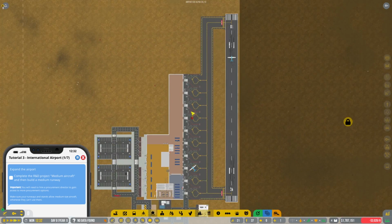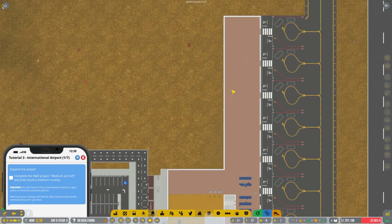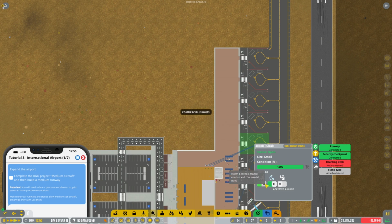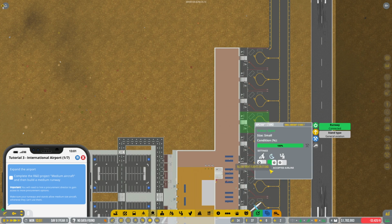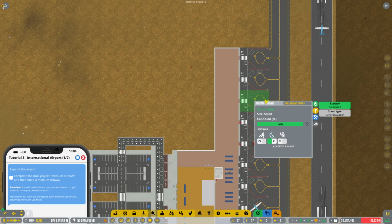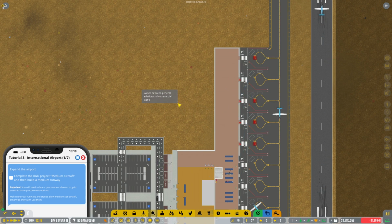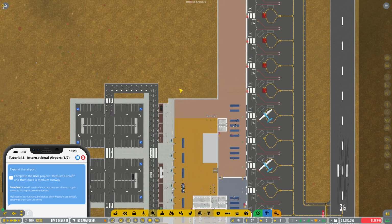There we go. So now they're set up. They need all kinds of stuff to still be able to work. For the time being, we're not allowing general aviation. Actually, these should all be commercial ones. So let's just make sure to allow that. And I don't mind them saying that there are issues. We will certainly fix those issues as we go.